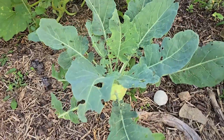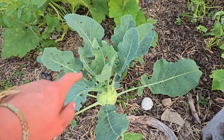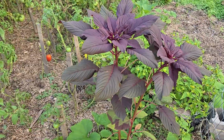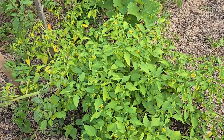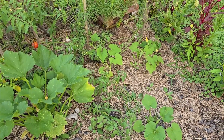There's a kohlrabi plant. That variety is supposed to get pretty big like it is. More volunteer red giant amaranth. Tomatillo plant. That one is going to be pretty loaded, it looks like. We got a couple of smaller zucchini plants in there too.